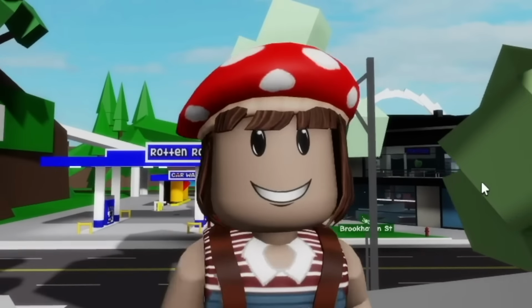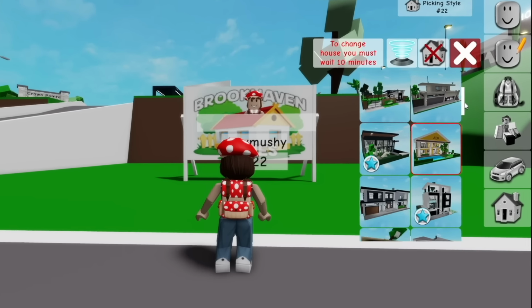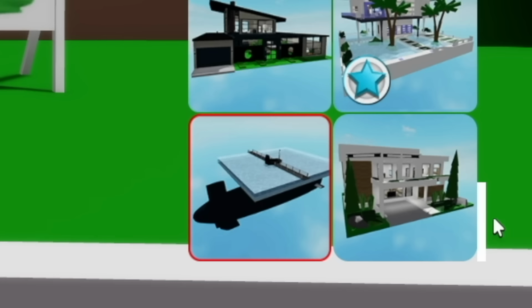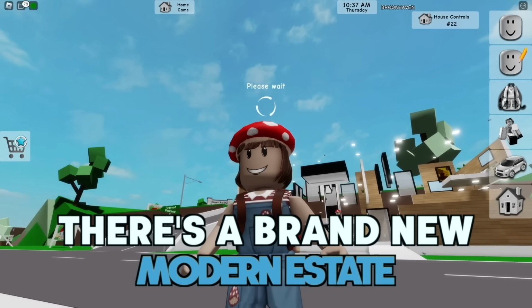Let's go check out the modern house first. We're just gonna try this vacant lot and let's see. There's a bunch of homes right here, but I think it's probably all the way at the bottom. There it is. Right there. I'm just gonna go click on it. I think it's a brand new modern estate.